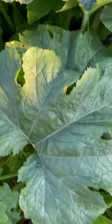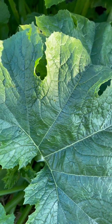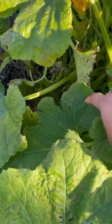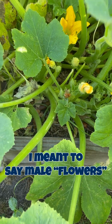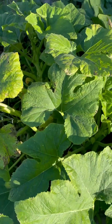Ooh, look what's there. It's a cucumber beetle. I usually smash them. And then I have this one here. I just don't remember what kind of squash plant this is. I've had nothing but male plants. Can you see that? I sprayed, yeah, baby. Neem oil on them.